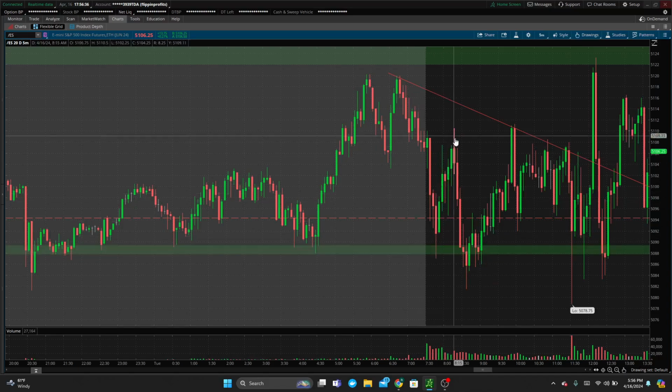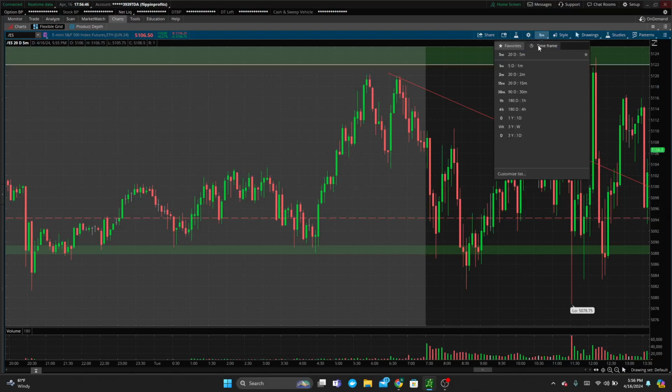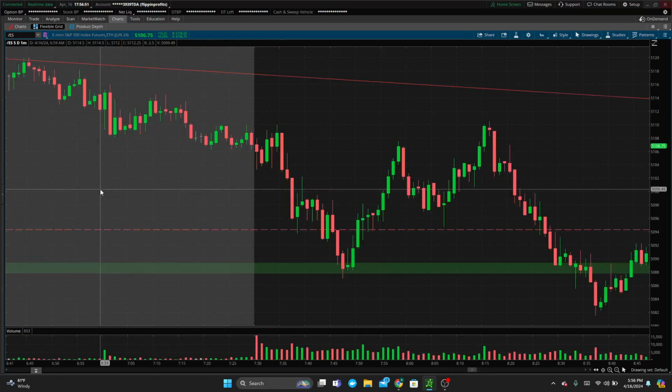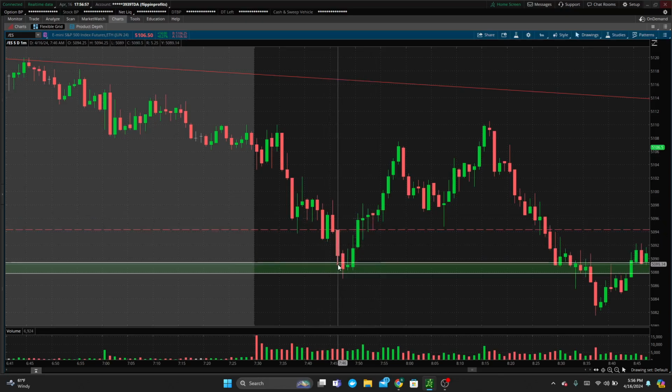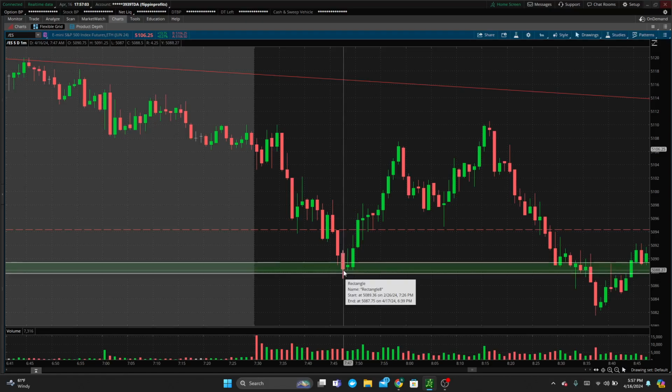But it really moved out of that area, almost 20 points or so from the low. So we'll take a look at the 1 minute and see why I was considering taking a call there, as well as why I did not. We came down and we held, so we wicked into this area, closed above it, came down, made a lower low, but closed within this zone.